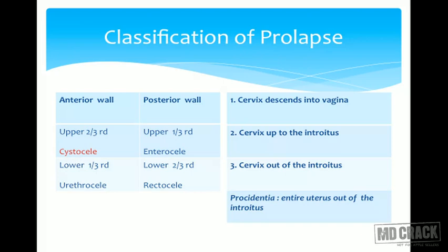Now let's see the definitions. If there is prolapse of the upper two-thirds of the anterior vaginal wall along with the bladder, it is called cystocele. Prolapse of the lower one-third of the anterior vaginal wall along with the urethra is called urethrocele. Prolapse of the upper one-third of the posterior vaginal wall along with the pouch of Douglas is called enterocele, because it may contain loops of intestine. Prolapse of the lower two-thirds of the posterior vaginal wall along with the rectum is called rectocele. These are the vaginal prolapses.